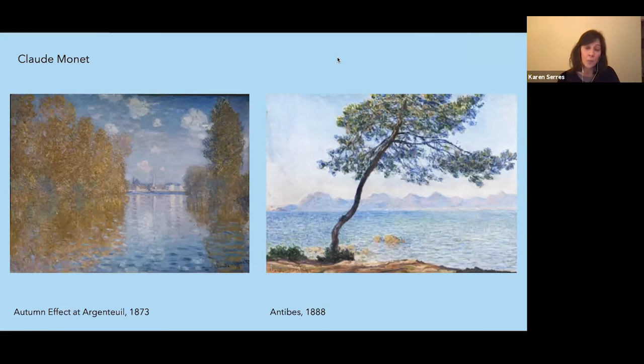And so before we had them in separate sections and in separate rooms, but here we really wanted to bring them together to make the point about how Monet was treating light. Because Argenteuil was in the outskirts of Paris, it was a suburb, and here obviously it's autumn, so he's contrasting the beautiful orange leaves and then the blue sky and the water with Antibes, which is in the south of France, and he said it was this incredibly different light, much sharper, much stronger, almost blinding.